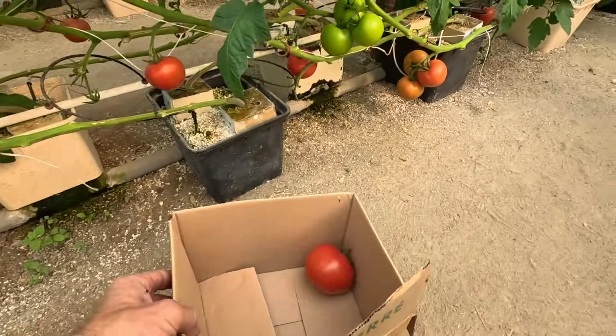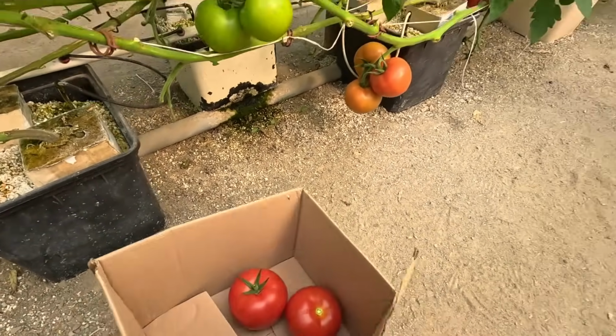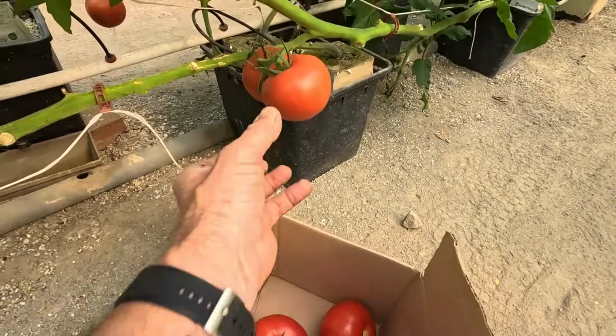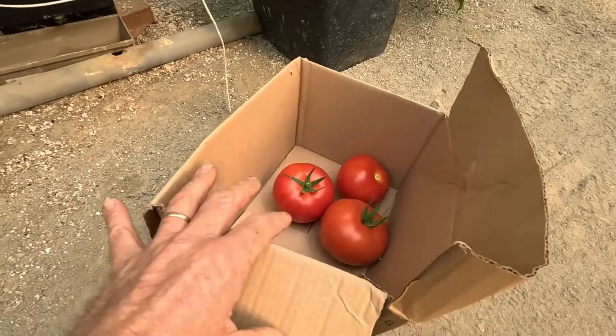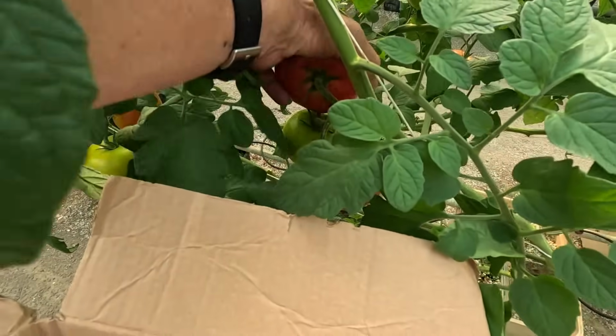I think I'll pick maybe 3 of each variety. All right, there's our 3 Geronimo. All right, let's pick a few Noveros.